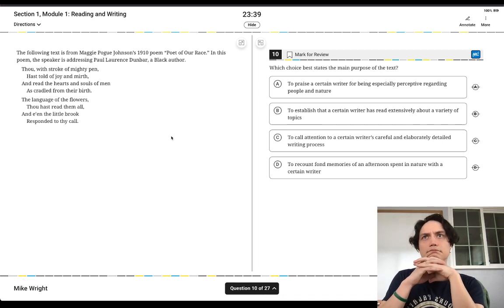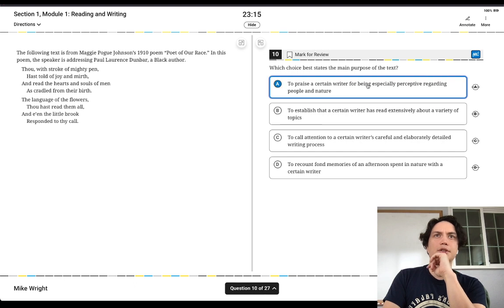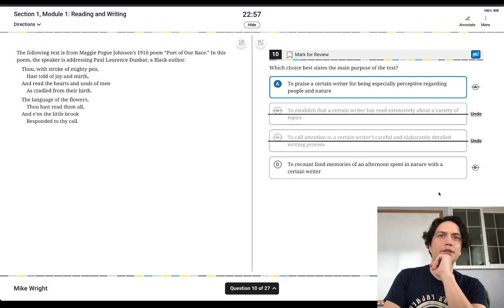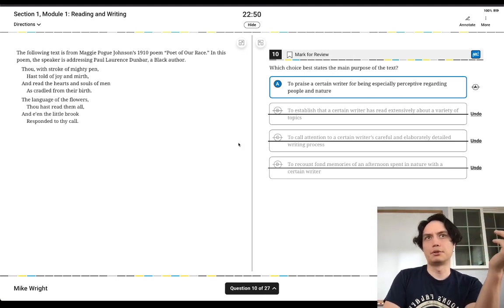Main purpose. Hey, you're a good poet. Seems like the main purpose. This seems good. People in nature. I'm going to verify those two. Oh, you've read a lot now. Writing process? I don't think so. To recount fond memories of an afternoon spent in nature. All right, so people and nature. You've read The Hearts and Souls of Men and also Flowers. Yeah, cool, great.